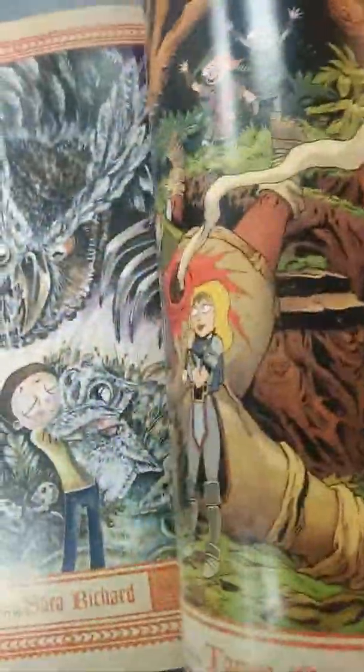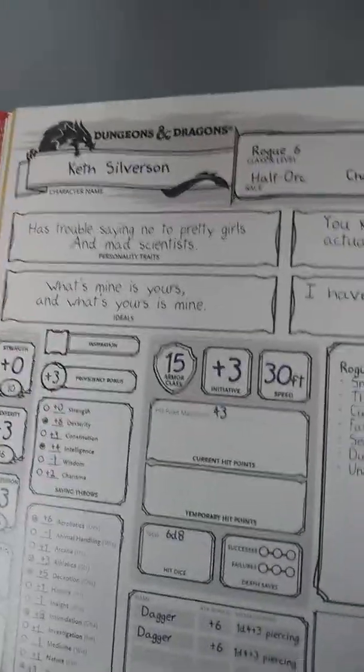Look, here's a character record sheet on the inside cover. Oh, hang on. Let me go back. There's something else you might want to see. Oh, come on. Where are they? I know they're here. Come on. There we go. These are the characters that they play in the later part of the adventure.